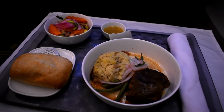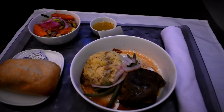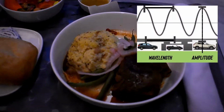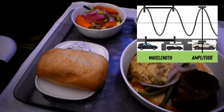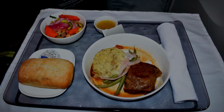Now, as a final analogy, imagine an electromagnetic wave as a bunch of cars driving in front of the other on a lane, all traveling the speed of light as all electromagnetic waves do. Each car represents the peak of each wave. Now, the height of every car would be the amplitude, and the frequency would be the number of cars that reach the exit of the lane in a second.